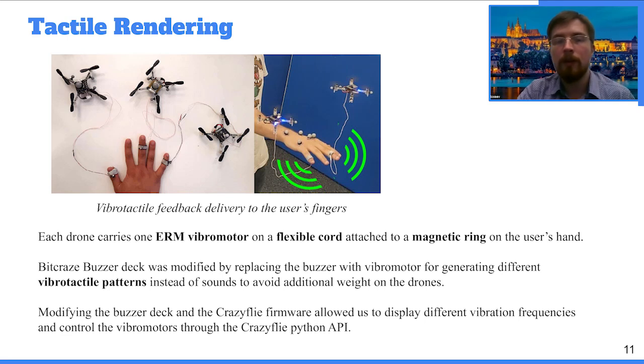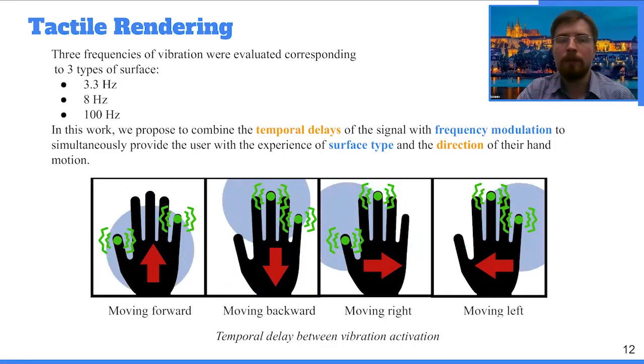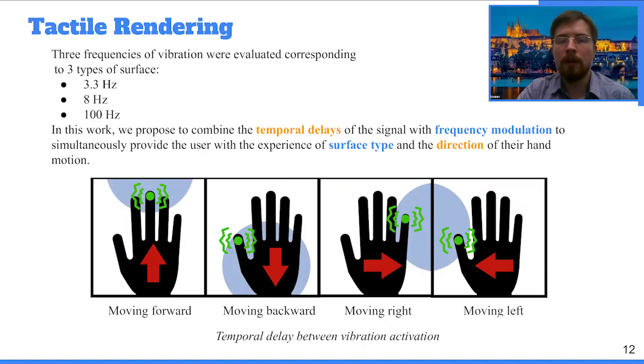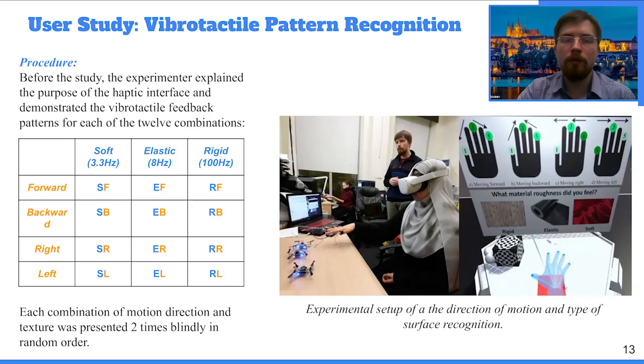to each finger. In this work, we propose to utilize this property of the swarm to combine the temporal delay of the signal with frequency modulation to simultaneously provide the user with the experience of surface roughness and the direction of the hand motion. We conducted a user evaluation of haptic interaction by ARM motors with patterns, combining 3 frequencies of vibration and 4 motion directions.